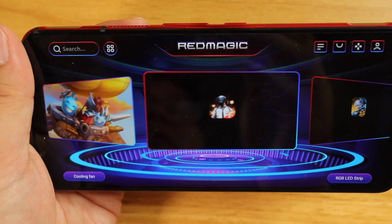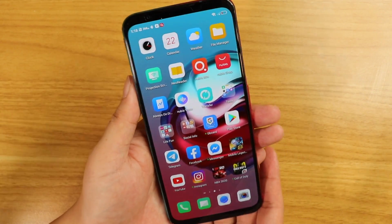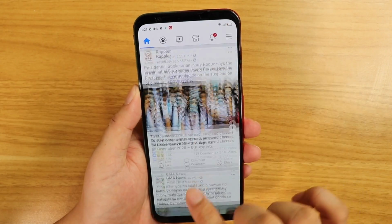This is what sets apart a gaming phone from the usual smartphone. And that is why gaming phones are definitely very unique. Now, just like any gaming phone, it's still a smartphone. You can text, chat, do social media right here.